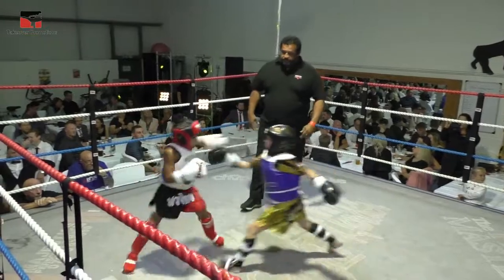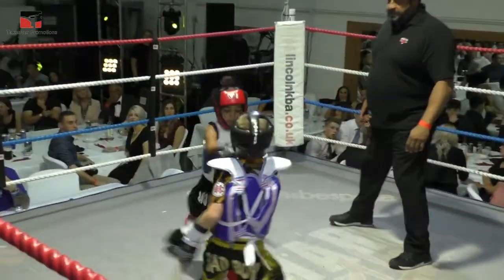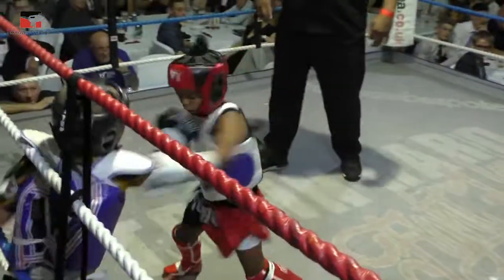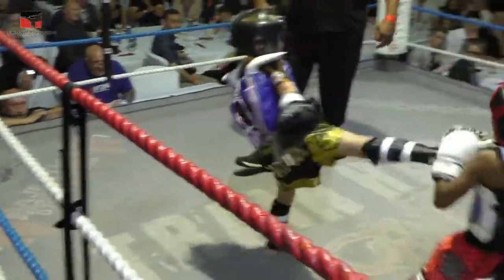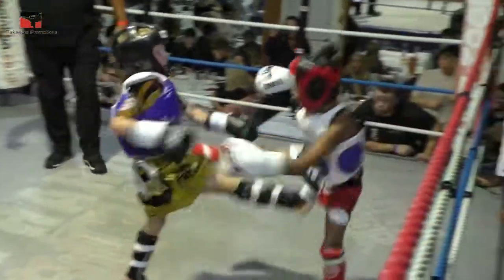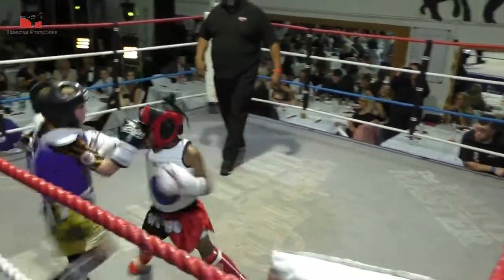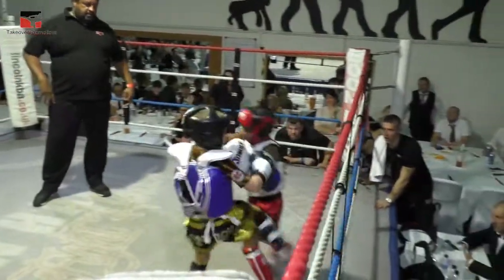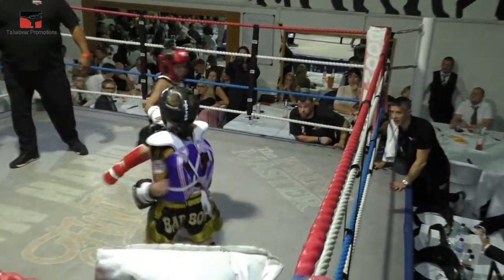Round two, and they will come straight back at it. Plenty of energy at this age, non-stop action. Now, Cristobal really pushing forward, but you can see Ruslan standing and trading happily with him, and they both exchange kicks. And it's really difficult at this level when both young men are throwing so much.